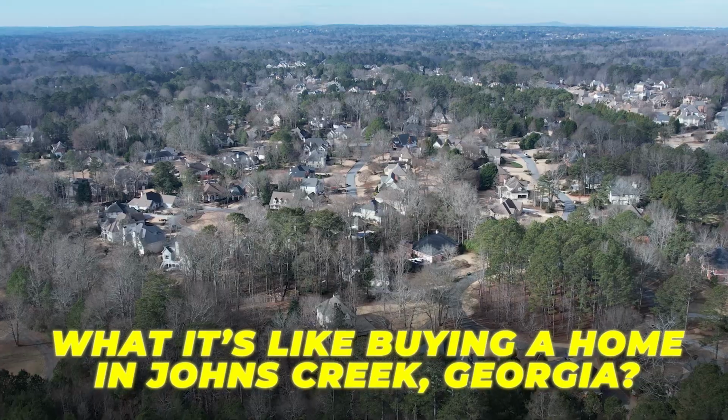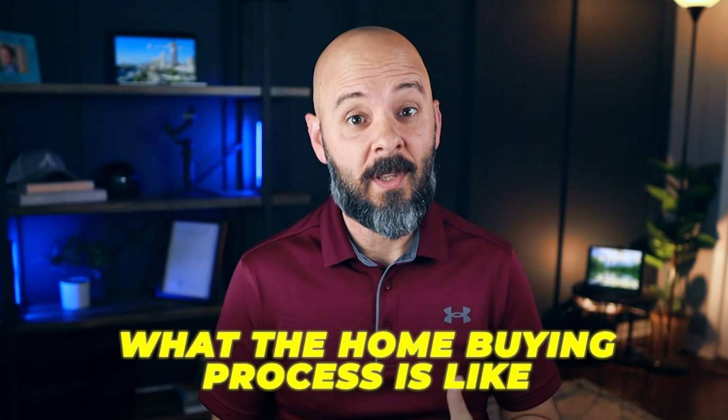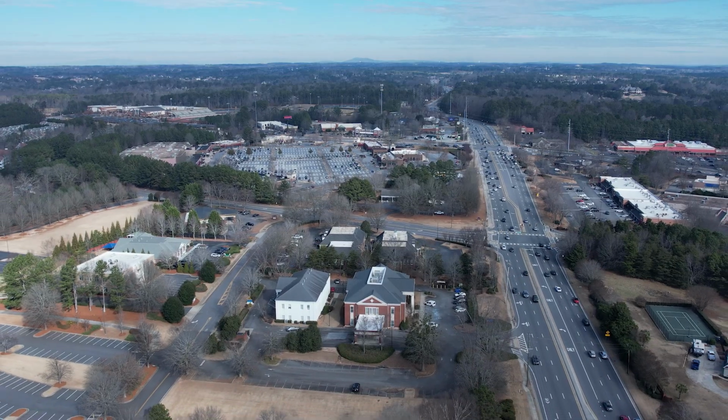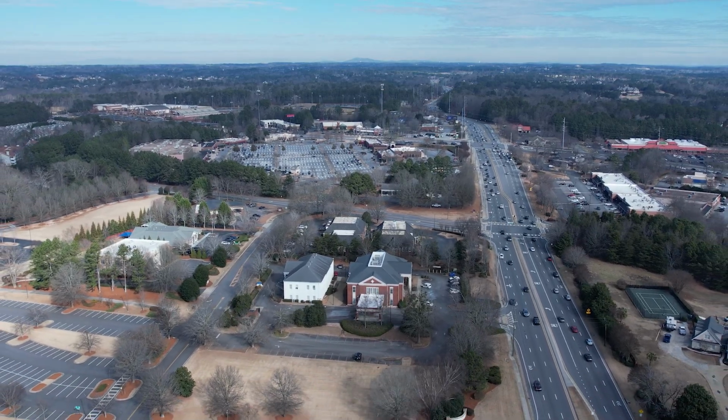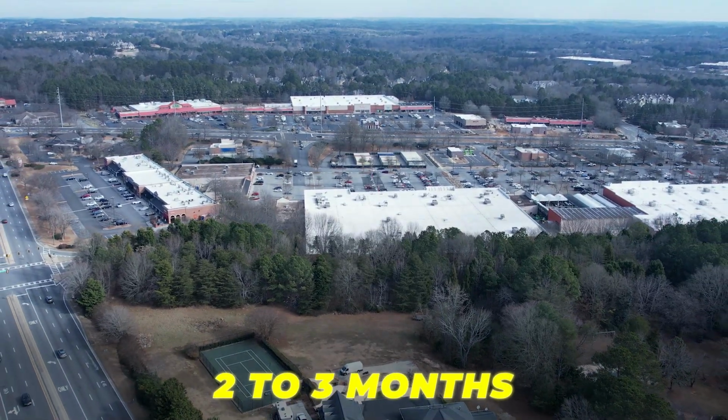Here's what it's like to buy a home in Johns Creek, Georgia. In addition to talking about what the market is looking like there, the average prices, and the amount of buyer demand, we also really need to talk about what the home buying process is like in general. When you buy a home here in Johns Creek or anywhere in Georgia, you should typically expect 2 to 3 months for the entire process.